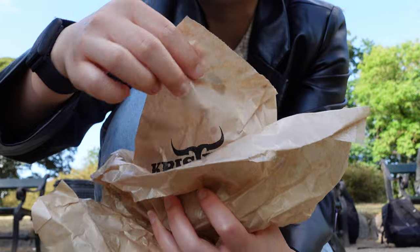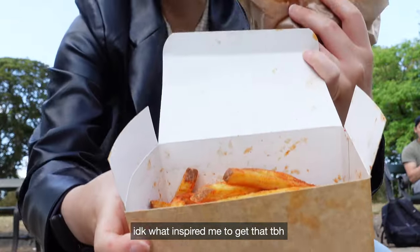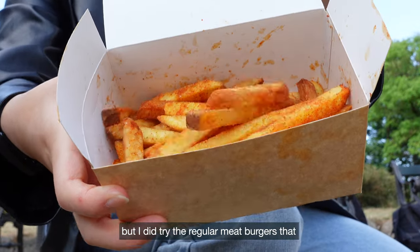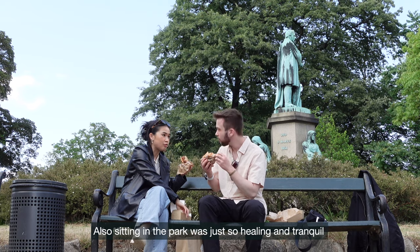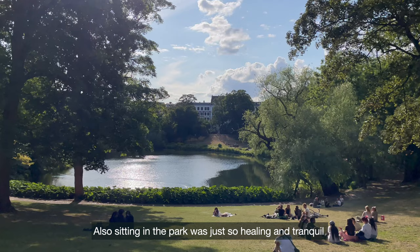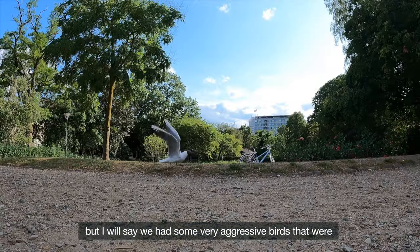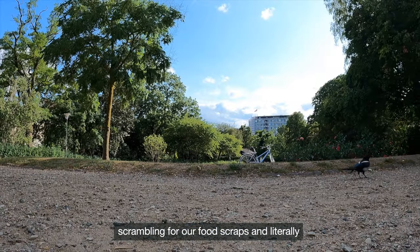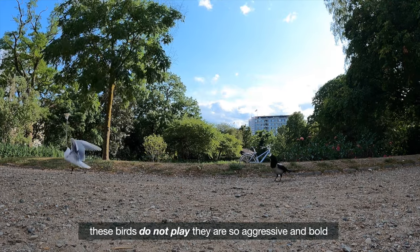Wow. Looks massive. Honestly, I don't know if I'd recommend the veggie burger. I don't know what inspired me to get that, to be honest, but I did try the regular meat burgers that the rest of my family got and it was actually really good. Also, sitting in the park was just so healing and tranquil, but I will say we had some very aggressive birds that were scrambling for our food scraps and literally these birds do not play. They are so aggressive and bold.